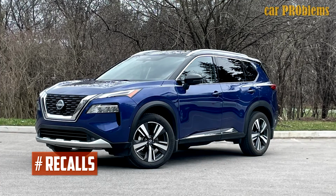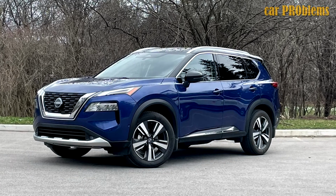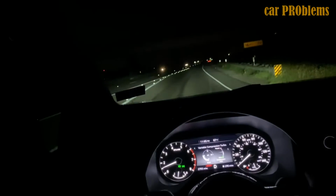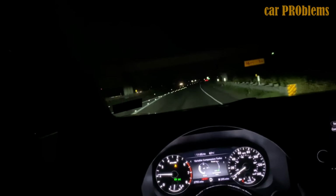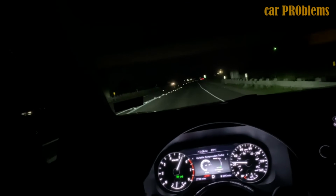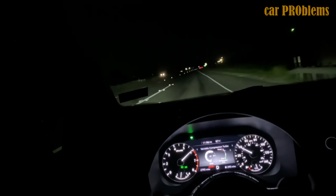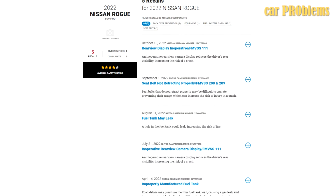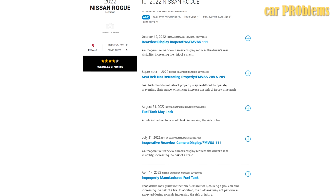Recalls. The manufacturer has attempted to fix some of the malfunctions by issuing a sufficient number of recalls for the 2021 model. However, a lot of the car's more serious issues are still unresolved, and owners must continue to wait and hope that the maker will develop fixes. It is concerning that this car still has so many problems despite being updated for the 2021 model year.